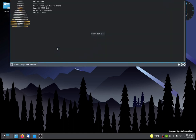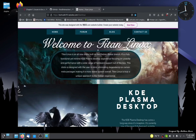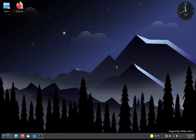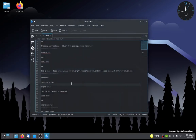Now, some of the branding here you'll notice is a little bit different. That's because I'm currently working on integrating Debian 12 with Titan Linux. So you'll notice some changes there, but at this point we're just talking about branding and artwork, so everything I discuss in this video will still apply to Debian 12. So with that out of the way, let's get into it. I did make a list here because I can't always remember everything that I want to talk about.